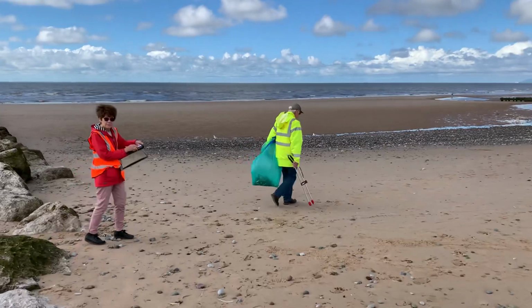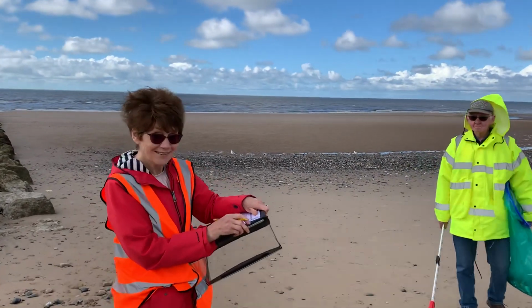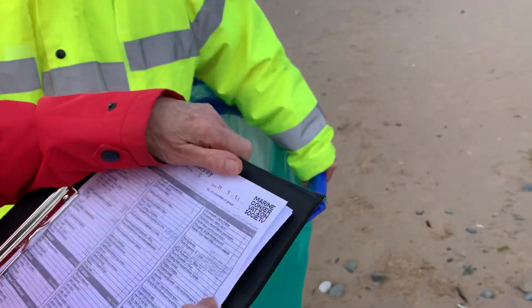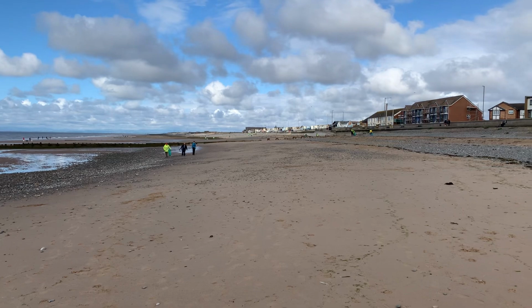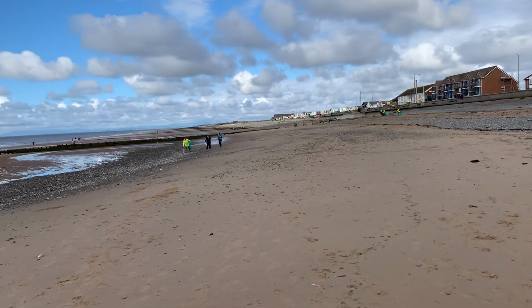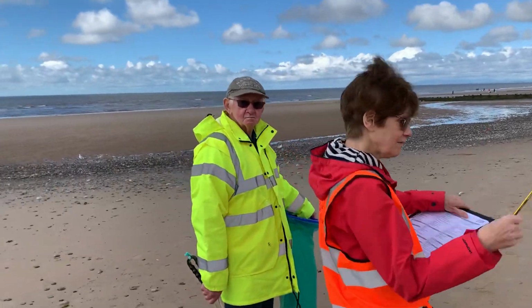Have you found anything good? Plastic bits. Plastic bits? Yeah. There's a lot of little plastic bits, isn't there? Let's have a look at your form. Oh yeah, here we go. Lots of plastic bits. Polystyrene. Plastic flowers, we've got a couple of those. There's a bunch of real ones down there as well. I think they put them on the seats.